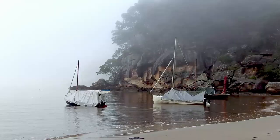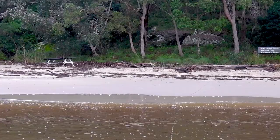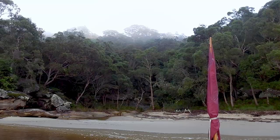Well, good morning. It's very foggy. It's beautiful. Had a really good time last night. Unfortunately, I left the camera on the boat, so I couldn't film any of it. This is Fisherman's Beach, and it's not that big, but it was great.